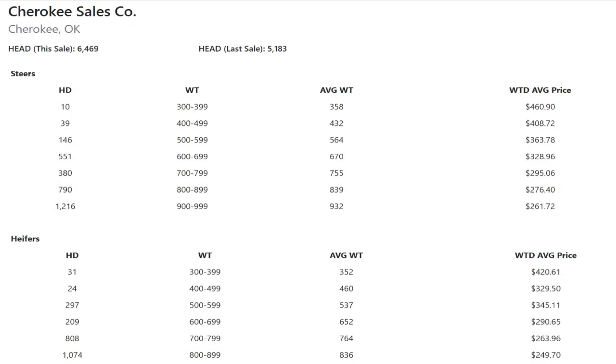How about the heifers? Best tested weights there. 808 head of 7-weight heifers averaged 764 at 263.96, and 1,074 head of 8-weight heifers in Cherokee, Oklahoma averaged 836 at 249.70. Big time sale there, guys.